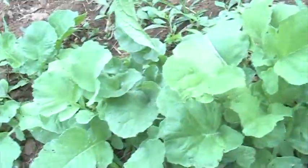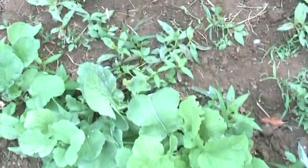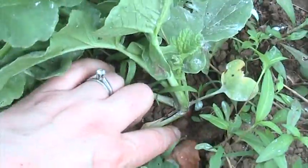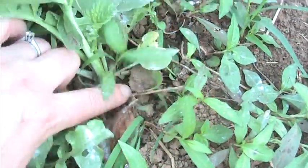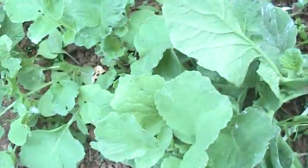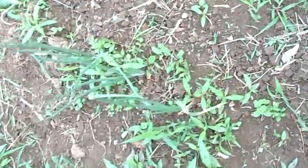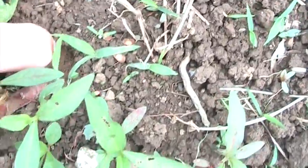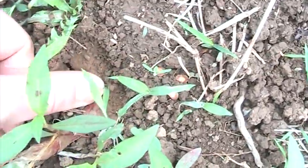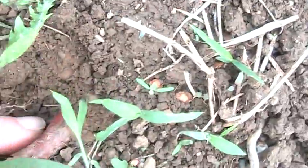Next to the carrots are radishes. These are just about ready. You can see they're very bushy, very healthy, and almost ready to harvest. You can see the tip of a radish. So in the next few days I'll probably harvest this row and then I'll just replant radishes. We can eat radishes all summer long. Next to the radishes are the onions. These are purple onions, and I don't know if you can see the ball of the onion growing there.